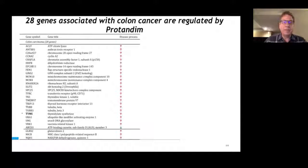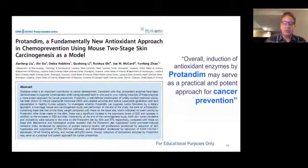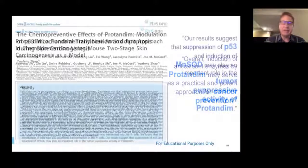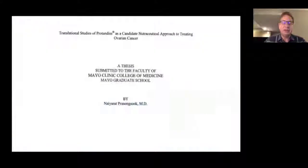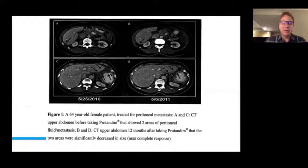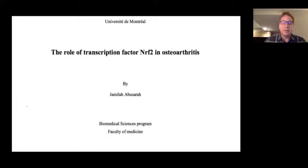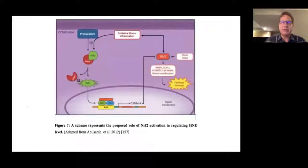Cancer prevention. The genes associated with colon cancer, 25 of the 28 genes are turned in the opposite direction with Protandim. Again, this is not a treatment, cure, or prevention for any type of disease. This was the skin cancer study from Louisiana State University, a very positive effect. They actually did 2 studies. A gentleman from the Mayo Clinic did a study on ovarian cancer and showed that Protandim shows promising effects potentially in ovarian cancer. He's doing some more studies right now looking at that. A study from the University of Toronto or Montreal, I can't remember, showed that Protandim had a protective effect on the degradation of cartilage in osteoarthritis.